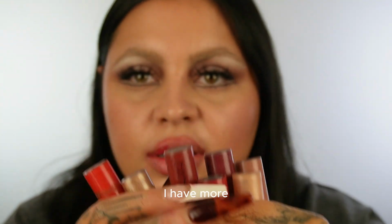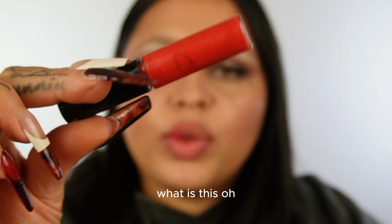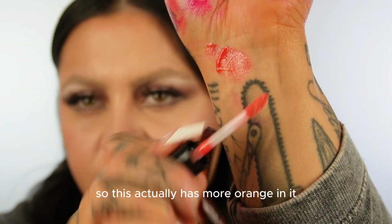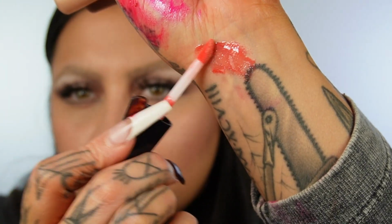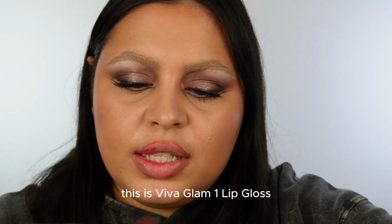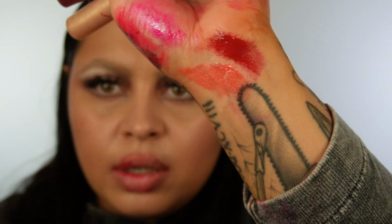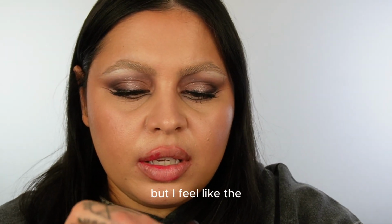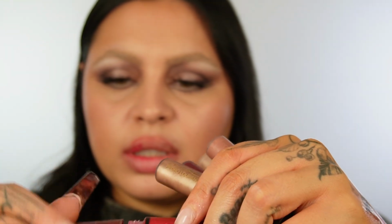I have more lip glosses here. Let's roll up the sleeves. What is this? Oh, this was Miley Cyrus's second one. So this actually has more orange in it. This is Viva Glam 1 lip gloss. I don't know why, but I feel like these got more saturated on the wand. God, these are so sticky.